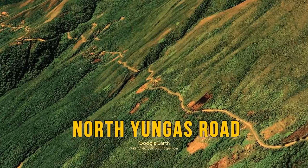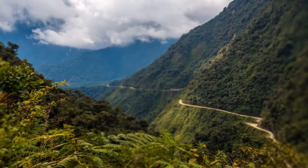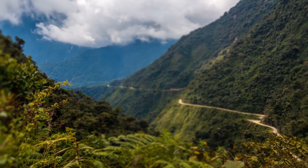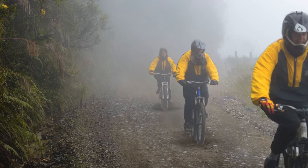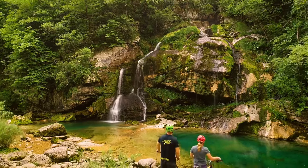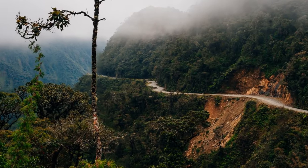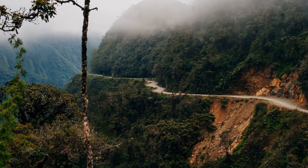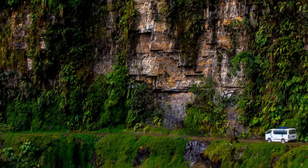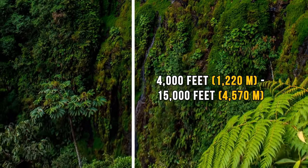The North Yungas Road is thought to be the world's most dangerous. Why? Well, maybe because it's a single-lane dirt road? Most probably. It connects the cities of La Paz and Coroico, stretching along the side of the Cordillera Oriental Mountains. Should you ever feel the need to look over the edge here, you'd be astonished to see that the ground really is far away, 4,000 to 15,000 feet down.